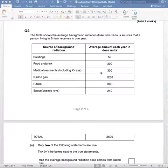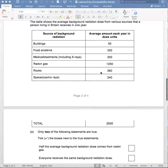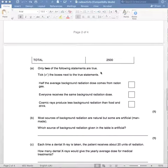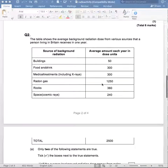Question 2. We have a table of sources of background radiation and the average amount each year. Half the average background radiation comes from radon. Well, radon contributes 1250 and the total is 2500, so that is true because that is half of that.